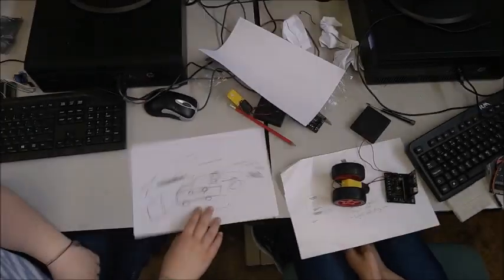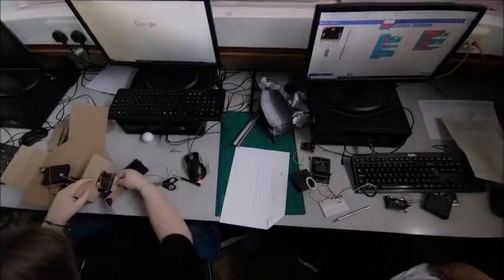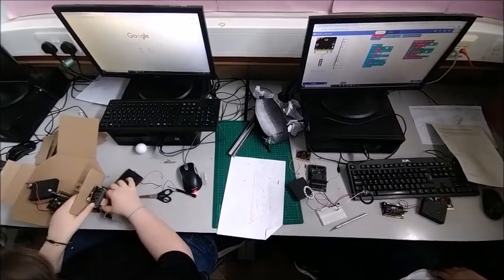The teams worked well together. Team members were tasked to make various elements of their build: chassis, lighting, motor controls and more. Time flew as everyone got stuck into their work.